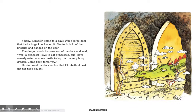So finally, Elizabeth came to a cave with a large door that had a huge knocker on it. She took hold of the knocker and banged on the door. The dragon stuck his nose out of the door and said, "Well, a princess. I love to eat princesses, but I have already eaten a whole castle today. I am a very busy dragon. Come back tomorrow." He slammed the door so fast that Elizabeth almost got her nose caught.